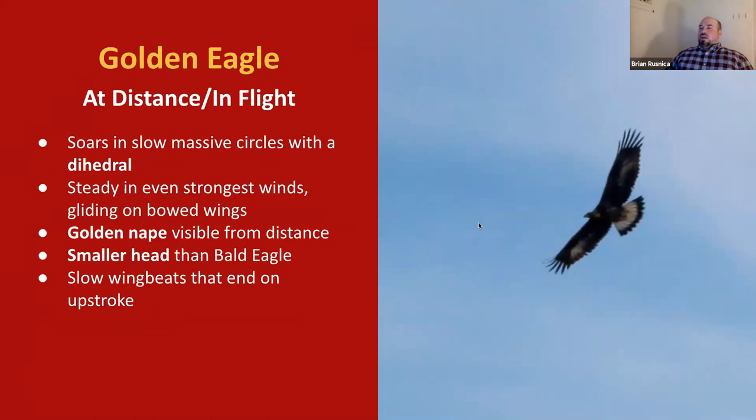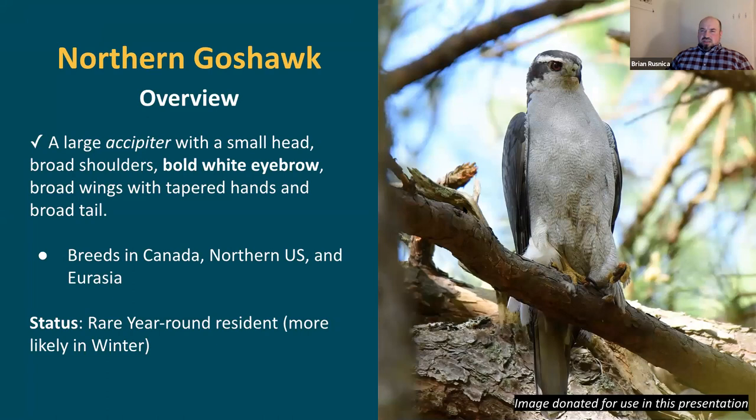The northern goshawk is a large accipiter that is very rarely seen outside of the forest, but should be mentioned because they're so awesome. Again, accipiter, so a long-tailed bird with blue-gray top, below very fine barring, and extremely deep red eyes.